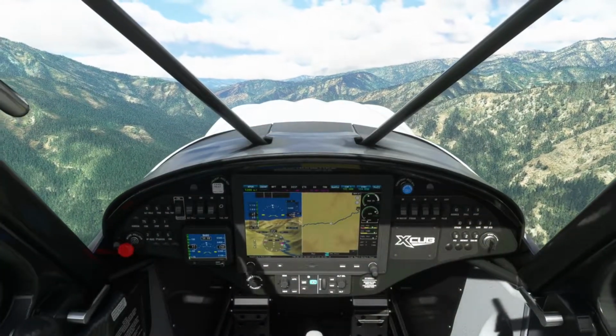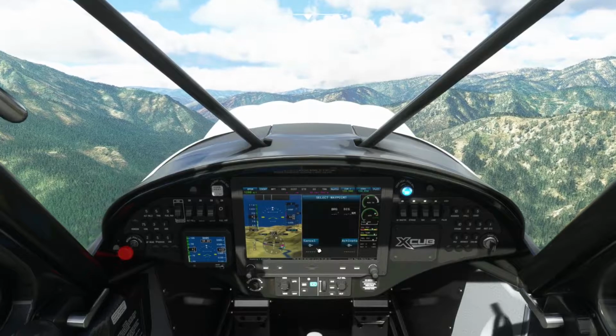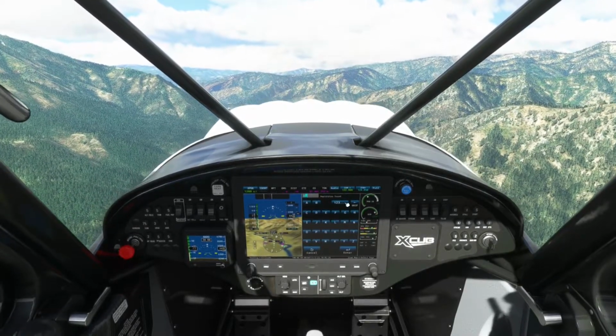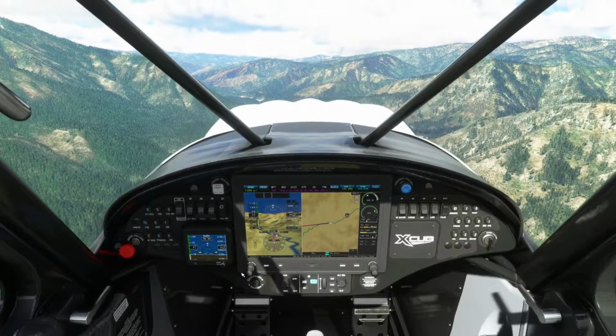Now we've got a little bit of altitude under our belt. We can go in here. I'll zoom out a little bit. What we'll do is just go direct. Let's select our waypoint, which will be U88. Enter that, Garden Valley. That looks good.